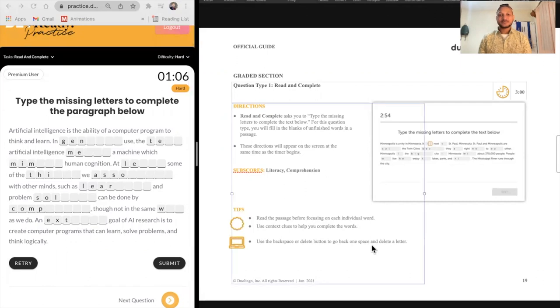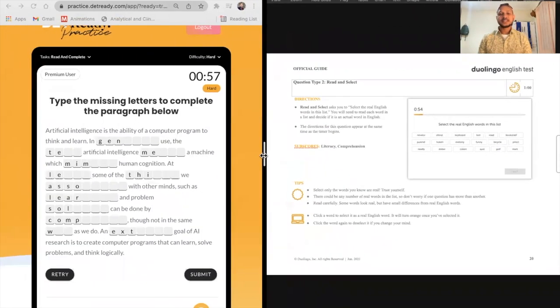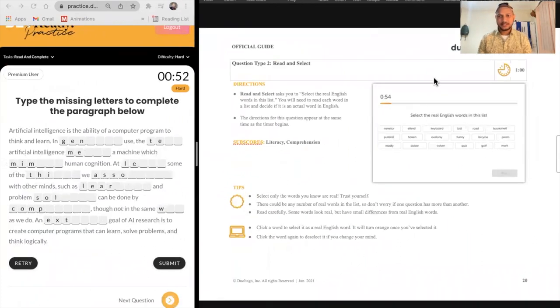All right, so let's see. This is the read and select. Question type two is read and select. The read and select type is where you read the sentences and select the one that is correct. You read the question and select which one is correct and which one is not. So this is also very, very important.